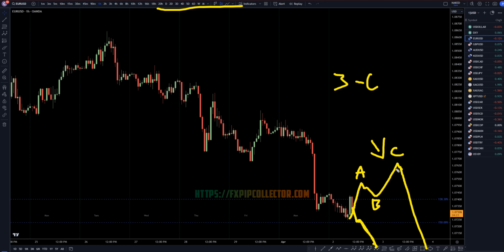But if it does make a pullback, then that's where I'm going to be all over this thing to go short for the continuation of the downtrend.